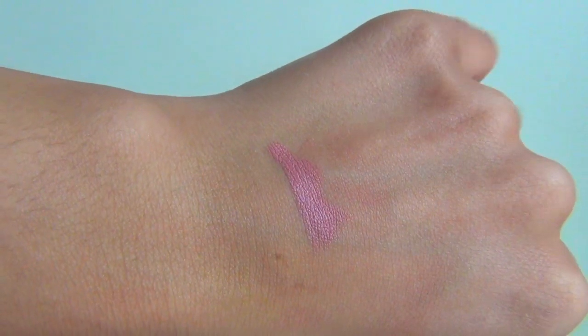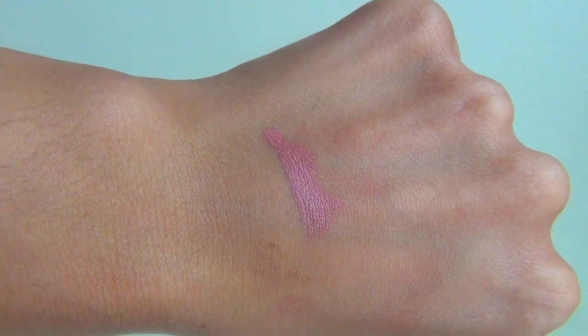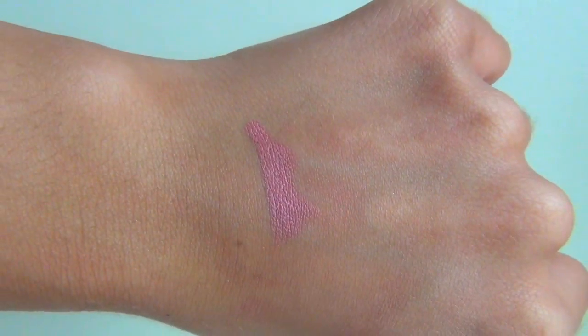So I picked up the shade Raquel. And it is this gorgeous pinky beige nude shade. It's what's on my lips today. Can't stop wearing it. But the formula on these is amazing. I have never been the biggest fan of NARS lip colors just because they're okay. They're just not standout to me.